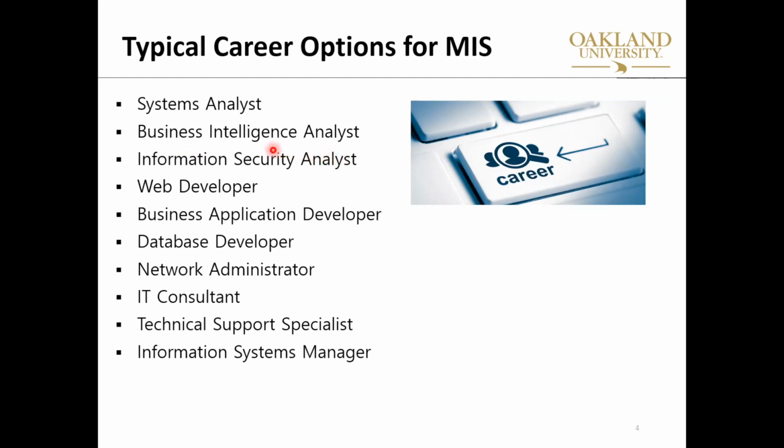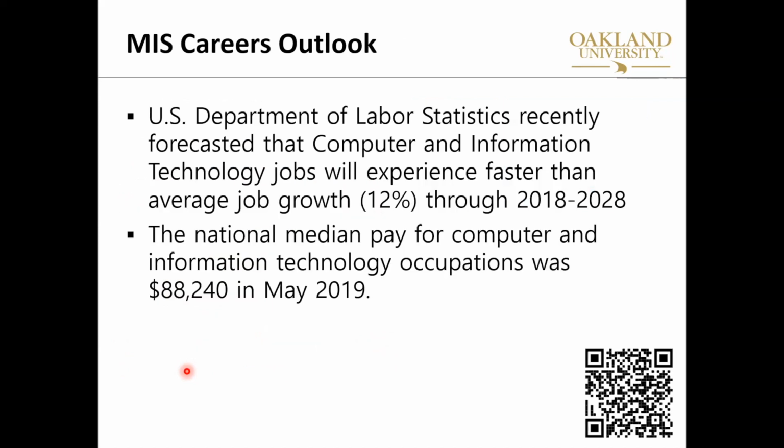We also have classes related to security. So if you want to become an information security analyst, that's also an option. And with respect to programming development, you can also become a web developer, app developer, database developer, a database designer, or if you're networking, or if you want to become a consultant, that's also an option. And finally, probably that's your future career when you get promoted. Hopefully, at some point, you can get promoted and become an IT manager or information system manager.